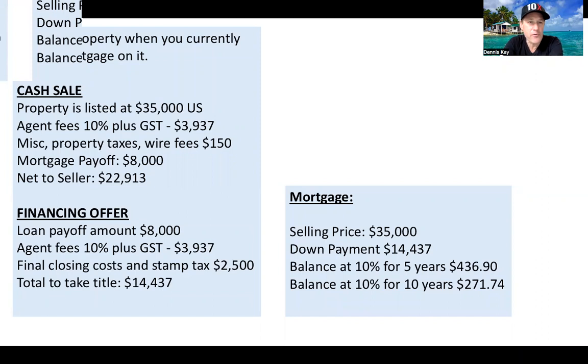Today, I want to take you through a scenario. This is a real life scenario taken right from the pages of the emails this week, looking at different offerings and listings on Ambergris Key. And the question sometimes comes up, can I sell my property if I currently hold a mortgage on it? And the simple answer is yes, of course. That's not a problem at all.